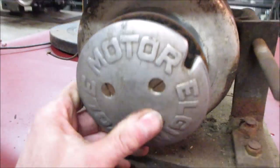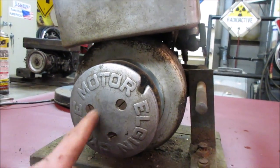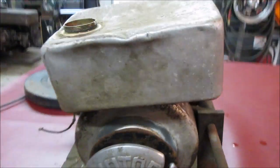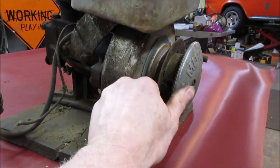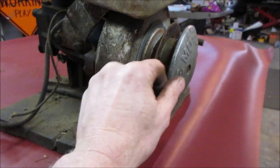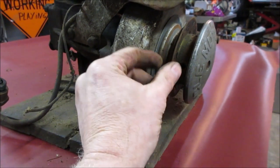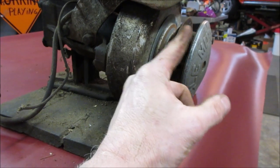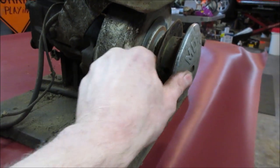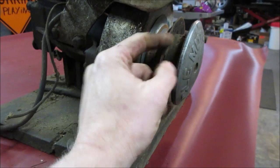I don't know what we got. What if we take these three out, see what comes off of here. I don't know what this weird drive system is. Is this like a clutch, or a CVT or something along that? Does this slide back and forth on this gap?